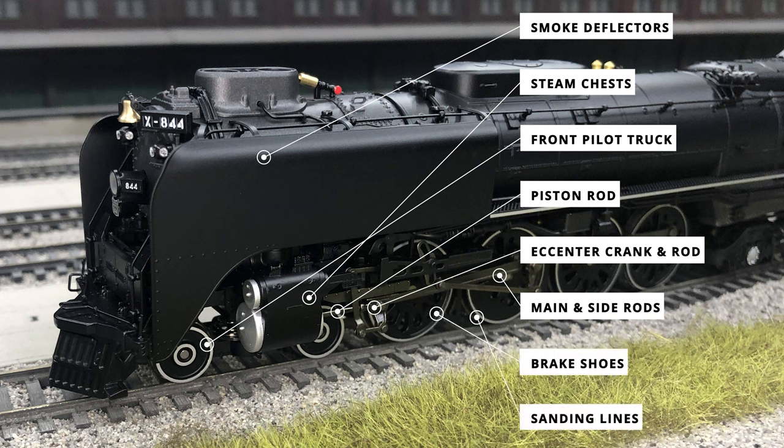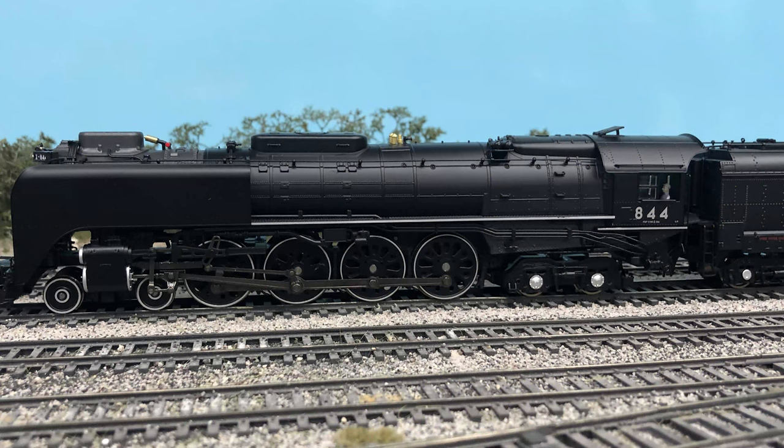Between the drive wheels are the brake shoes to help slow this beast down and the sanding lines to provide more traction. Overall, the conductor side of the steam engine is filled with molded on and separately applied details. The boiler takes up the majority of the shot, with these 484 Northerns requiring a lot of steam to achieve the 5,000 horsepower and thus a larger boiler.